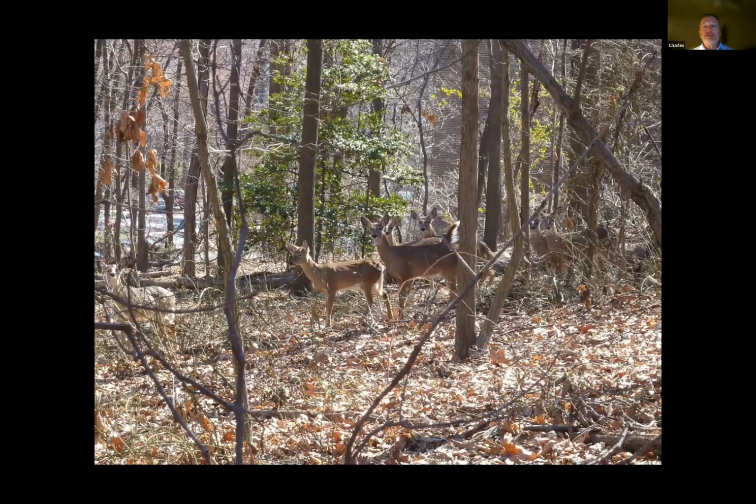This is a deer herd in Tyson's Corner, so you don't think they can be everywhere. They can be. So this was about 16 deer hanging out in one of the last forests in Tyson's, and you see them everywhere there. I've been there numerous times. There's way too many deer, and the browse level is severe.